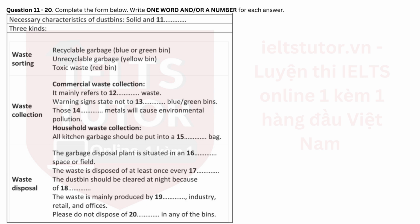Section 2. You'll hear a talk about the waste collection in Baltimore. First, you have some time to look at questions 11 to 15. Now, listen carefully and answer questions 11 to 15.